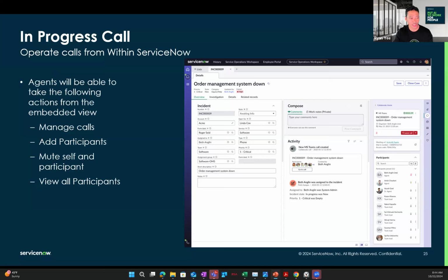They can manage calls, they can add participants, they can mute participants, or they can view all participants, which is very similar functionality to what you have within MS Teams, but from a single pane of glass that is Service Operations Workspace. Which again, as I've said before, I think is a huge benefit, right? Not having to pivot out of the application and having all of that integration right at your fingertips.